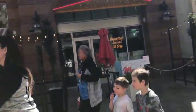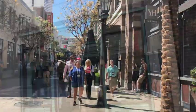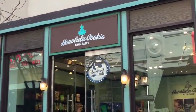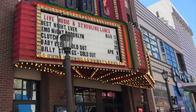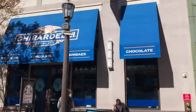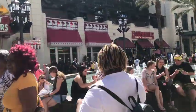Maxie's was a great place to eat. We didn't get a chance to go there, but it's in the Link Promenade, and they have all sorts of hot spots there, from cookies to restaurants to casinos to just everything. Everything is there, and it's an ooh and an ah for the eyes to see.